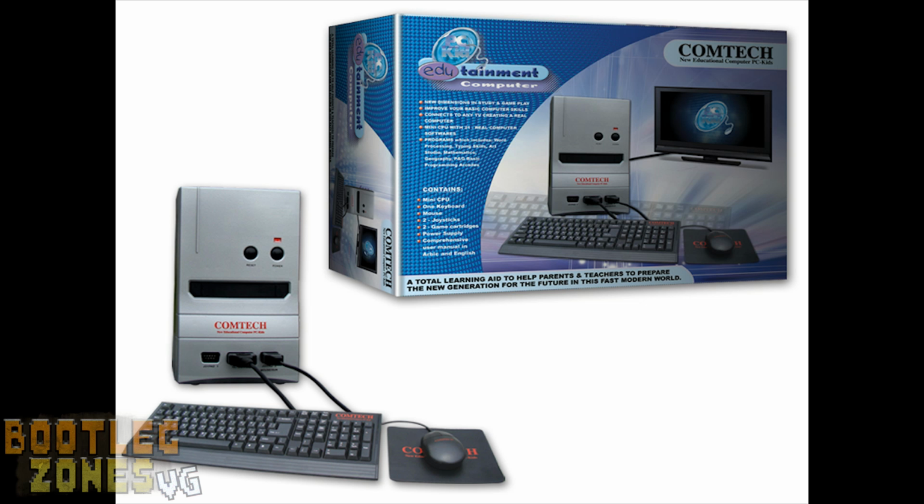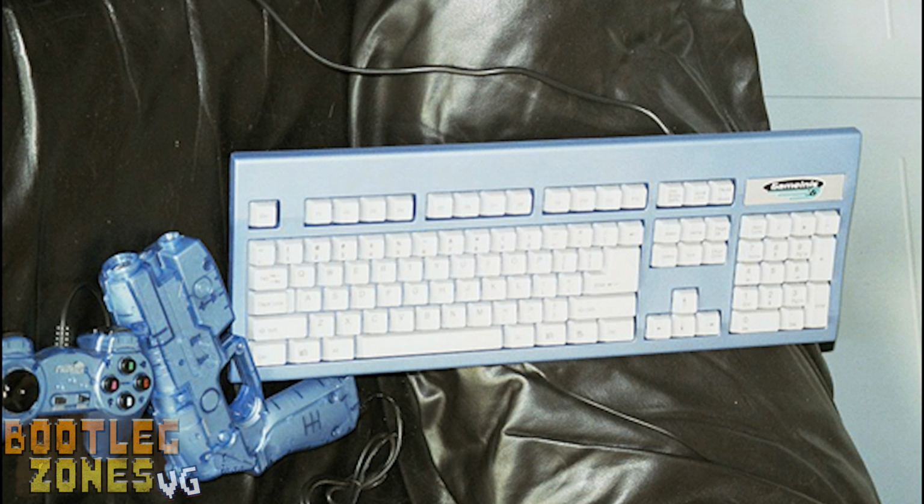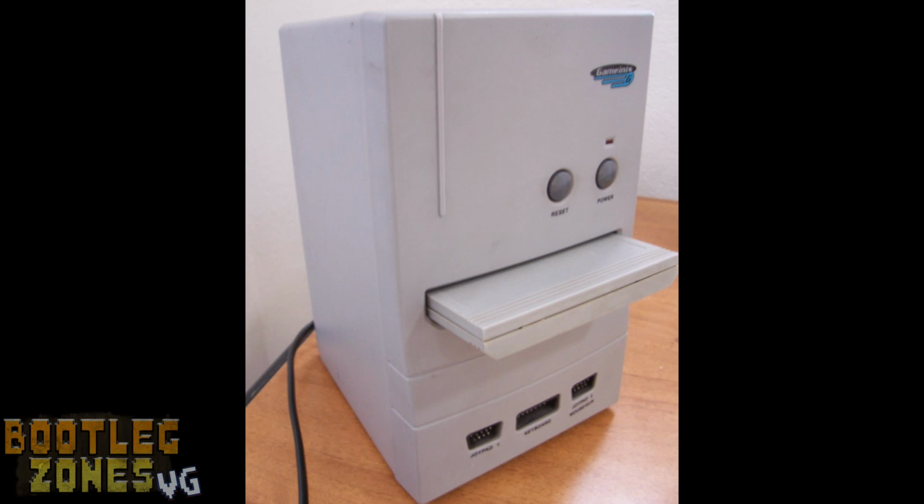They are also responsible for yet another Famiclone marketed towards idiot parents, this time though standing like a computer tower and coming with a keyboard and mouse. This version apparently has some amazing built-in stuff like Solitaire and Minesweeper.